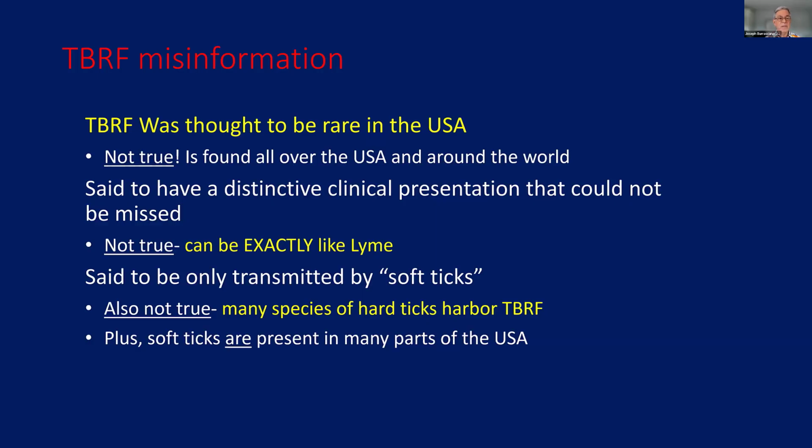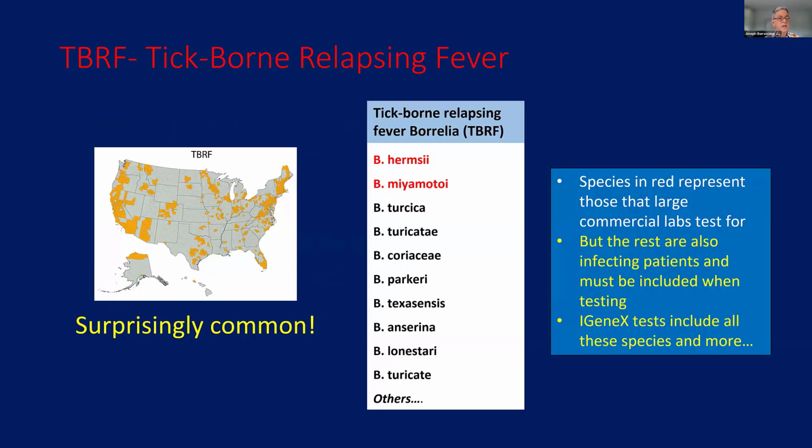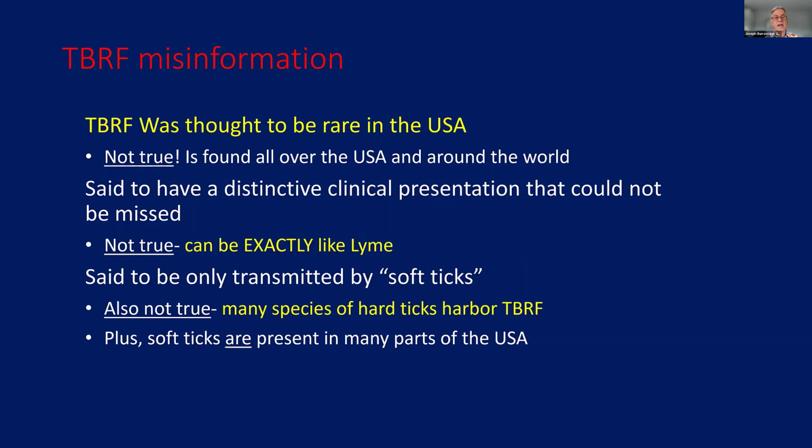Let me go back one more time. This map was generated by IGeneX by county, which counties had positive results in their testing. So this is not some survey of ticks or animals or whatever. This is what they actually got positives on when tested at IGeneX. So it's found all over the United States and around the world.